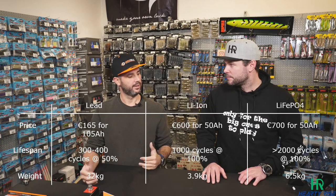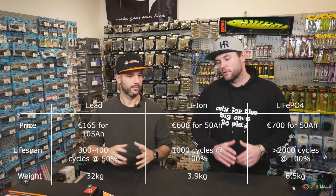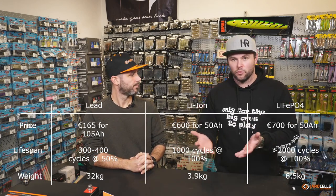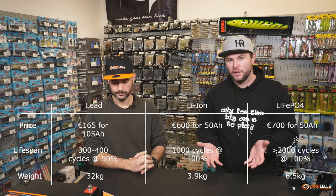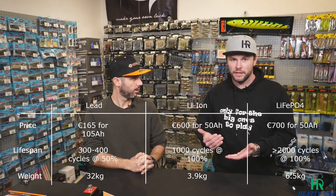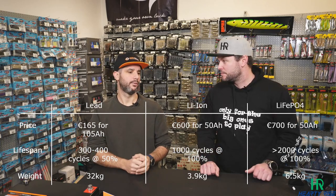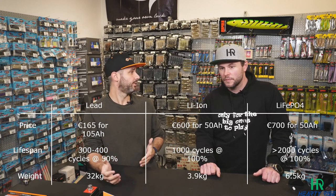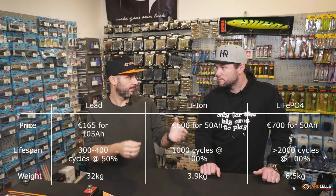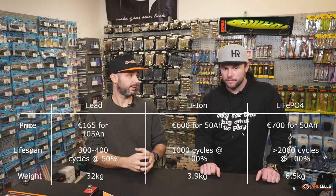And there's nothing to regulate it. You can keep on drawing your power from it. So you don't really have a voltage or percentage indicator, which means you can keep on drawing current out of this battery and it will get damaged and you will not know it. You see it a lot when some people don't fish in the winter and keep their boat stored, but they have little lights that keep on going on their boat. It will keep on depleting your battery, so it will damage your battery in the end.